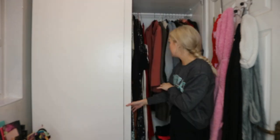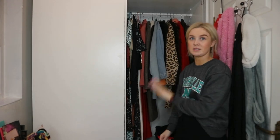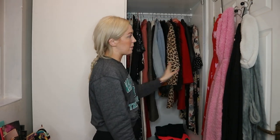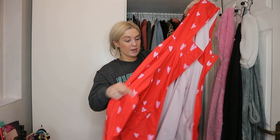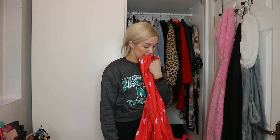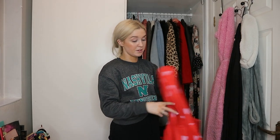And then this is the after of this side. So obviously there's very little difference to this side because I didn't really get rid of anything. I'm actually gonna move on to here and get rid of stuff. Because I never wear this. I love it, but I don't know if I've ever worn it. Should I keep it? Honestly, I've had it for about 2 years and I've never worn it.